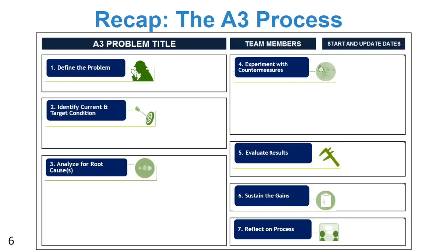Step 4, we're going to experiment with our countermeasures. So the team will have identified 3 to 5 countermeasures they think might work. We're going to go test them out and evaluate using our change management practices that we'll talk about. And then we're going to evaluate our results. So that metric or set of metrics that we identified in step 2, in step 5, we're going to evaluate and say, hey, did we actually move the needle or not?